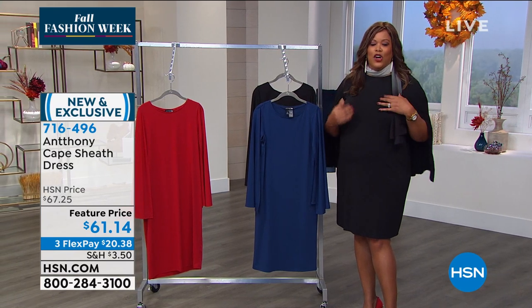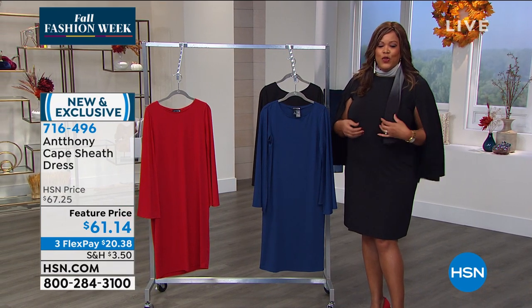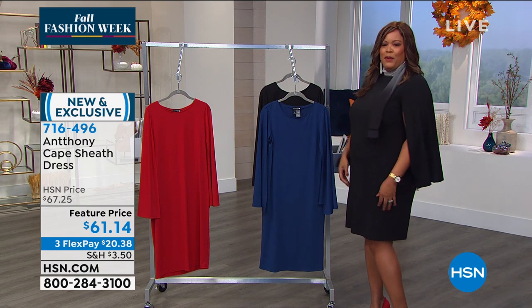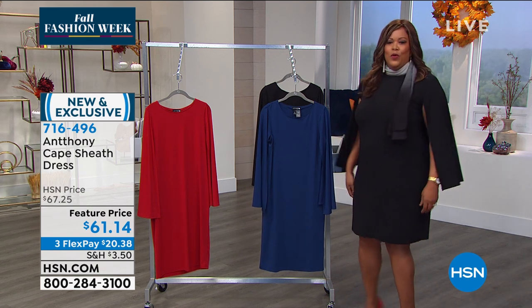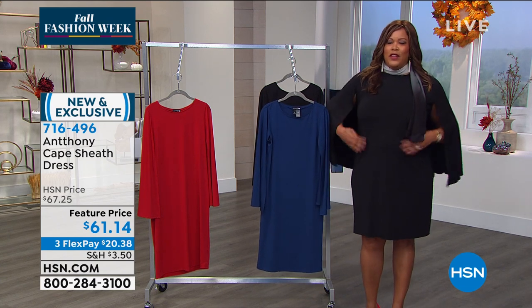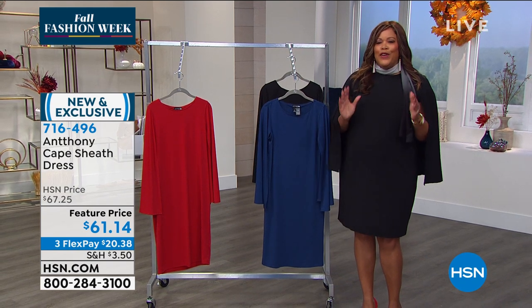I put on one of your ombre scarves. I think that you can even put a scarf on with this. You can put a necklace on with this, with pearls. But you guys, it's just so dreamy. It has a nice stretch to it. It's sleek. I mean, you can wear it anywhere.